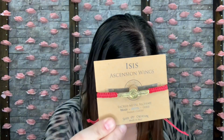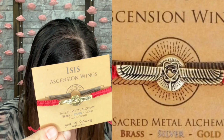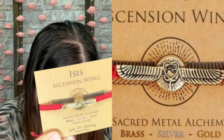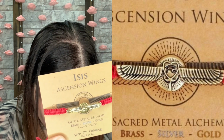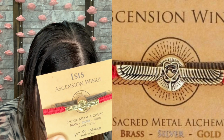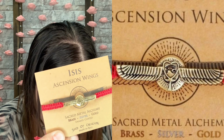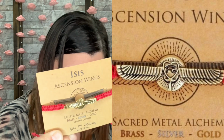This guy here, it says Seed of Creation, Isis Internal Love Bracelet. Embody the magic of sacred symbols from ancient Egypt when you wear this bracelet. It was homemade in Bali using the lost wax casting process and metal alchemy that combines brass, silver, and gold.